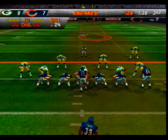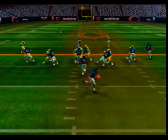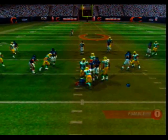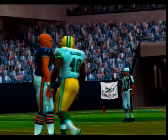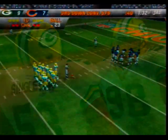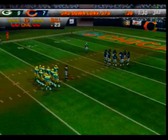Spoto, the lone back. They don't get nothing. It's a fumble. The Bears recover. Ball was loose in the backfield, but the offense is able to jump on it first. Whoa, got lucky that time. That's a real heads-up play.